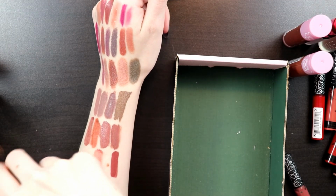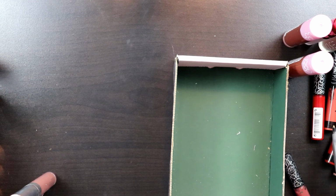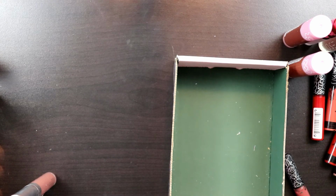So I got rid of all of my ColourPop, all of the Ofra, and all the Anastasia. So that is all the liquid lipsticks. Let's count them. I only had 20? Really? Seemed like it was a lot more than that.